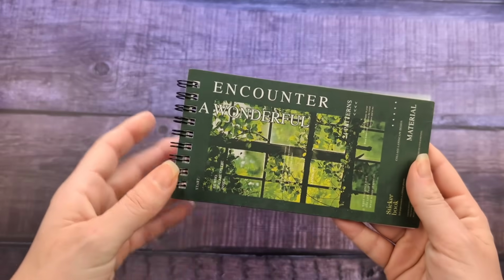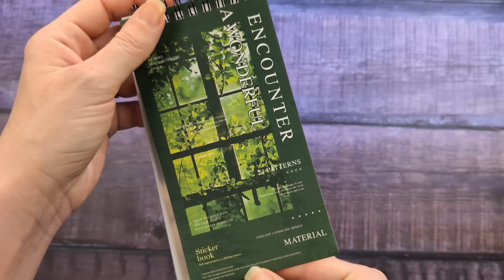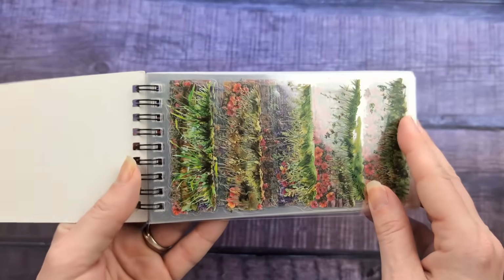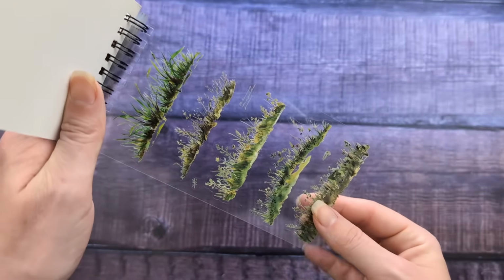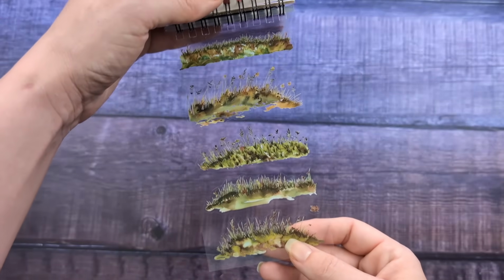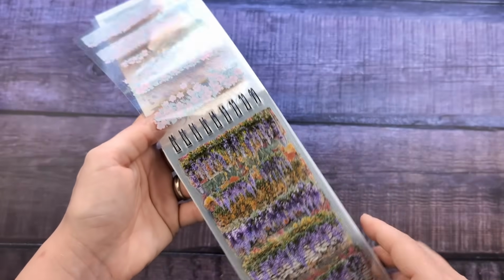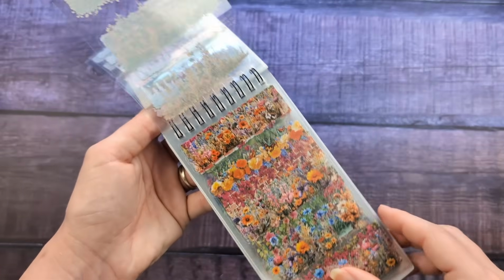Finally, I suppose you could or could not count this. I did buy a wonderful Encounter sticker book. It's got 24 patterns in it. I picked this up from Temu when I was getting, my husband wanted some hobby bits. He paints Warhammer and Blood Bowl models, and I just saw this and it did intrigue me enough to grab it.